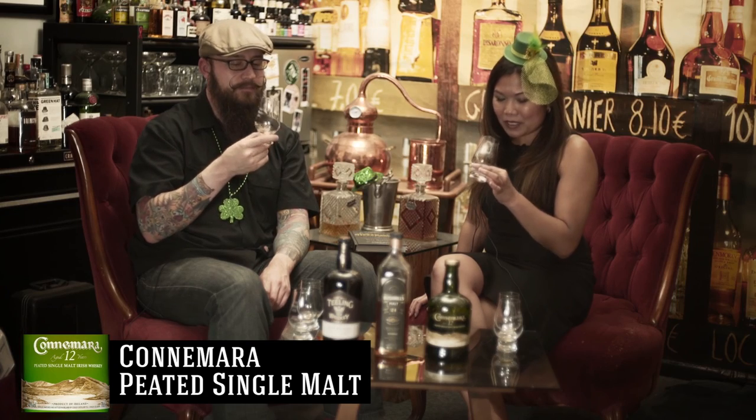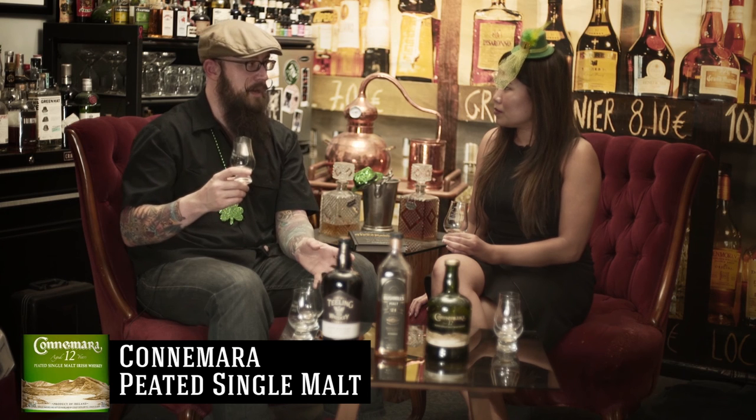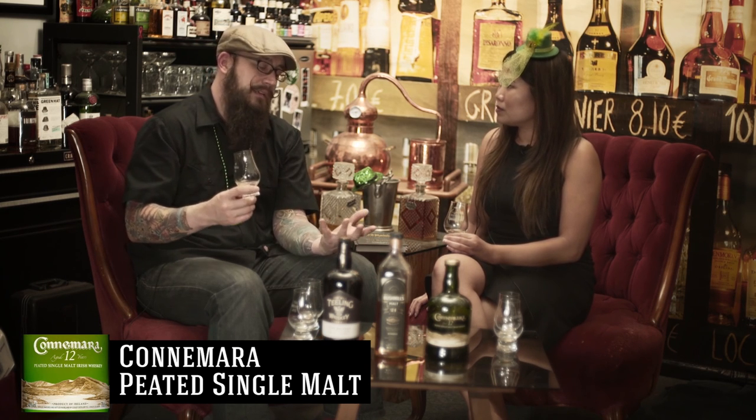I really, really love this peat. It's lovely. It's very different. It's much more crisp, a little more subtle. This is actually one that I wasn't the hugest fan of when I first opened the bottle. And I was like, eh. Because you were comparing it to other peaty things, maybe?